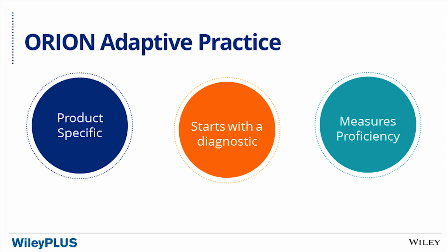So Wiley Plus integrates traditional auto-graded assignments with Orion, which is an adaptive practice, into a seamless user experience. Orion contains hundreds of questions with content very similar to that found in test banks and auto-graded assignments. It covers the same type of problem-solving methodology and has the same type of voice, but you will not find these in the test bank or in other assignments. They are dedicated to Orion, so you'll find them no other place in the course.